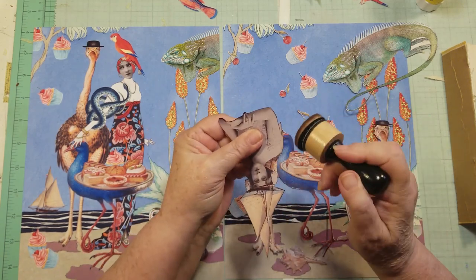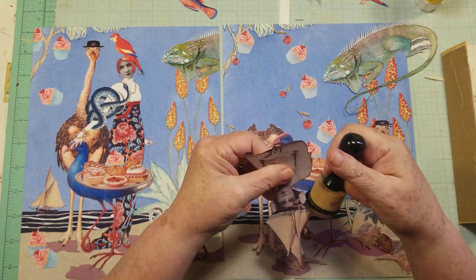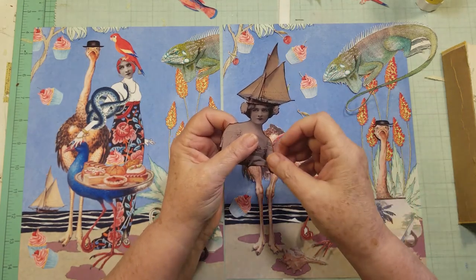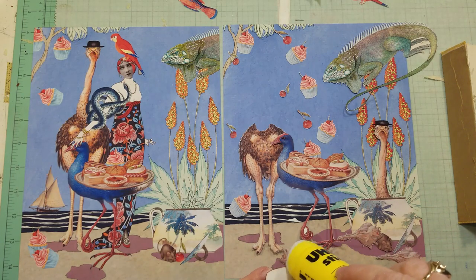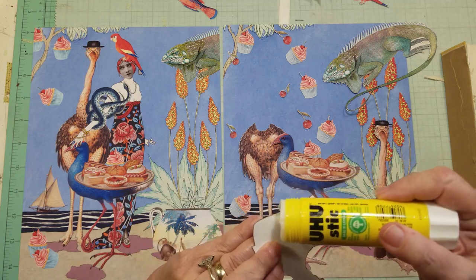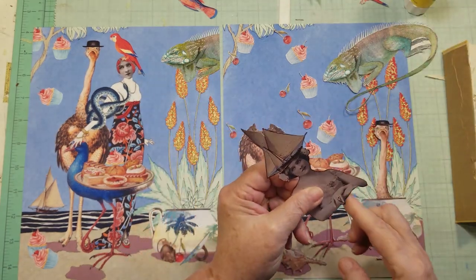Hope you all are having a great day. It was sunny when I started this, but now it's raining here at the beach. It's been so humid. Unbelievably humid.